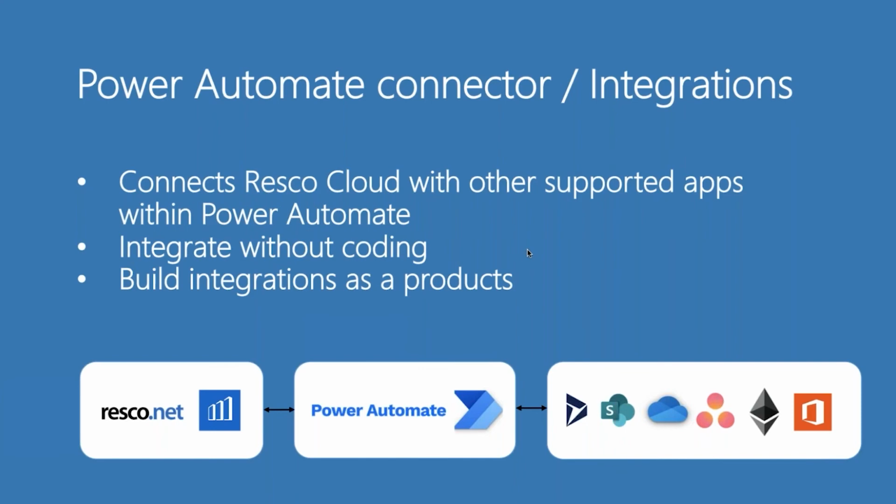We developed the connector, which is available to integrate your Resco Cloud with any other supported application within Power Automate. We also prepared materials for partners and customers to learn how to set up the integration. Power Automate helps to build the integration as a product because each integration can be exported, imported, and published as a template in Power Automate library.